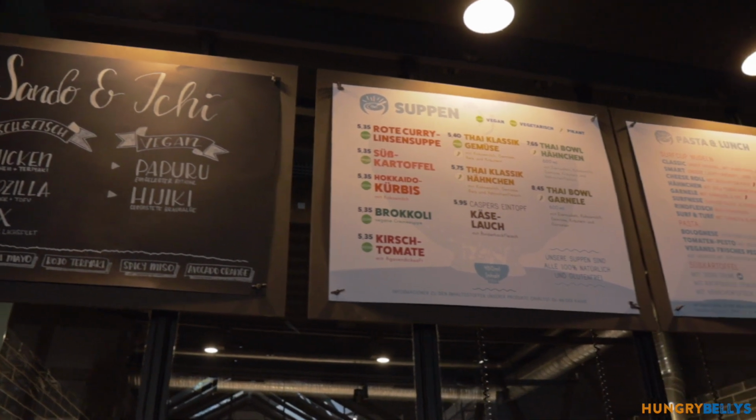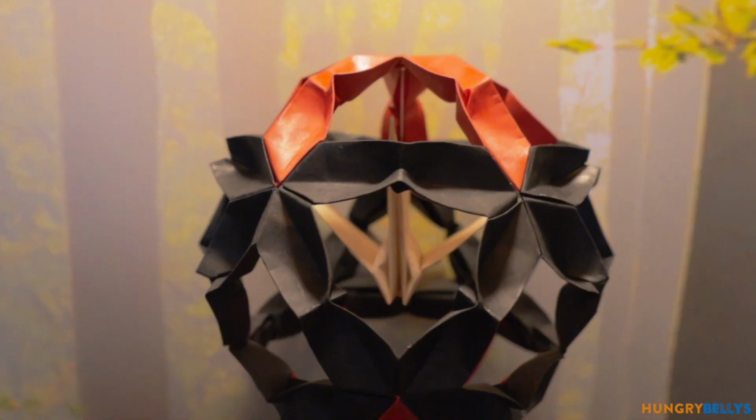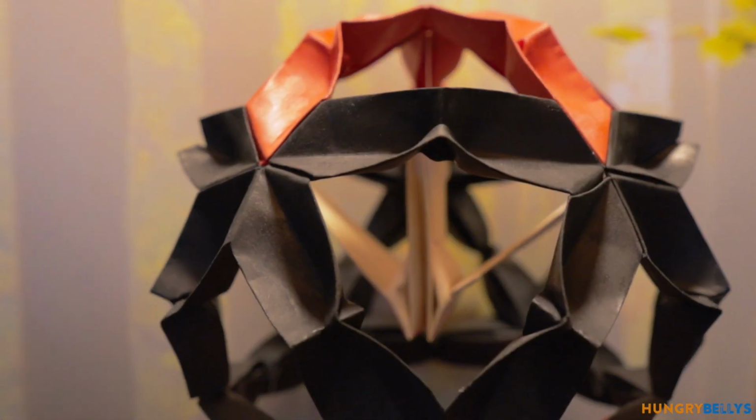That being the case, coming inside, it looks amazing. Really nice situation. The decor is really lovely, and even the lamps have got origami inside. The way it looks is really nice, really appealing.